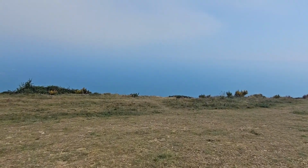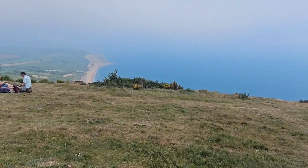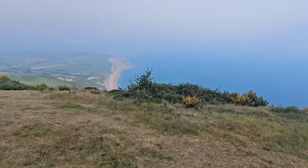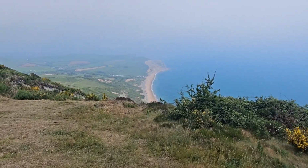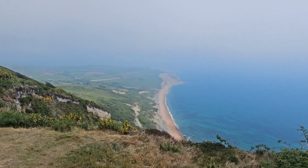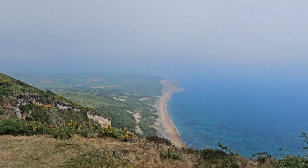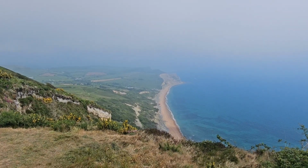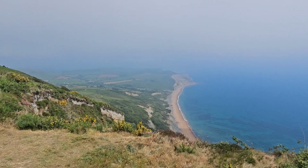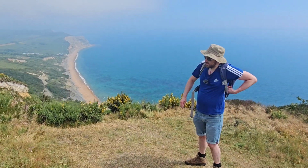Lovely breeze, and oh wow, I'll show you over here. Oh, it's lovely, that breeze. There we go, look. There we are. And I think that's Seatown down there. Oh, it's truly phenomenal, isn't it? The distance from us and down there, and you know how small the coastline looks. Luckily some people just vacated.